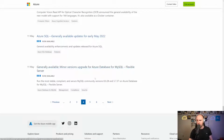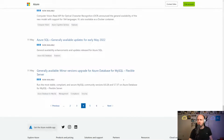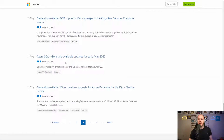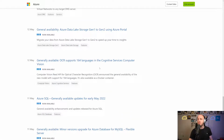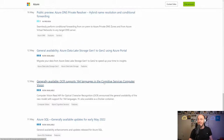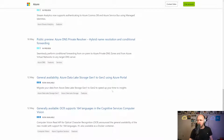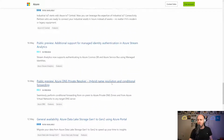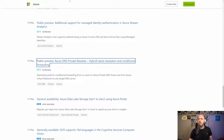So crazy month. Generally available minor versions upgrade for Azure Database for MySQL Flexible Server. Azure SQL, generally available updates for early May 2022. Generally available OCR supports 164 languages in the Cognitive Services Computer Vision. So if you're using computer vision, there is now support for 164 languages in terms of optical character recognition. Great to see that. Next up, Azure Data Lake Storage Gen 1 to Gen 2 using Azure Portal, so that migration path is there. This is a big one actually.